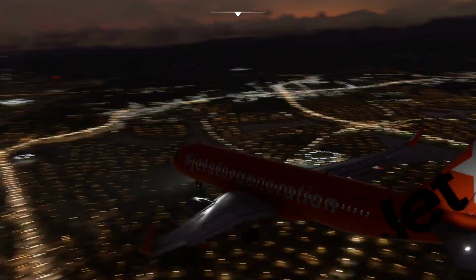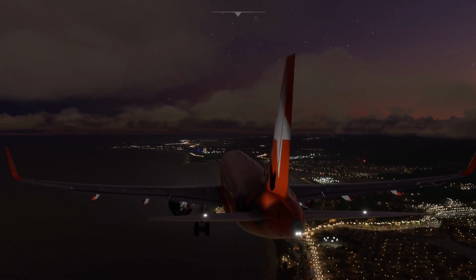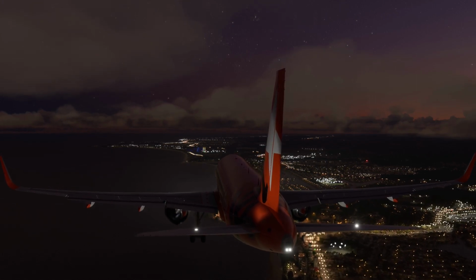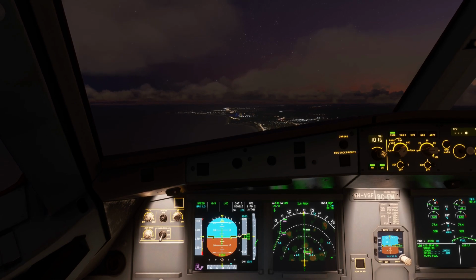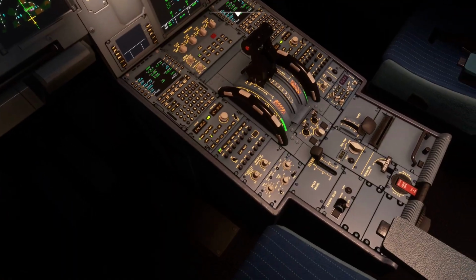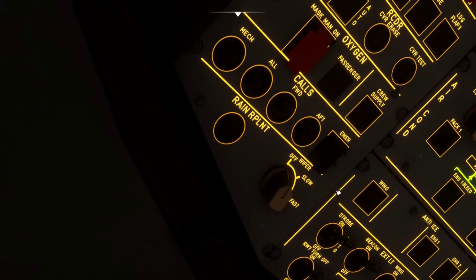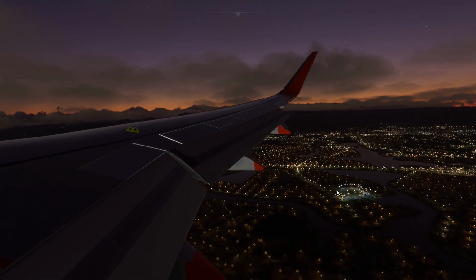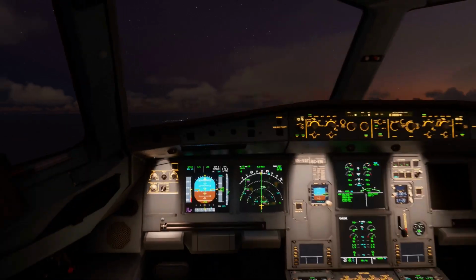Here we go. Yeah, those screenshots were wonderful. All right, let's go ahead and take flap full. And we are coming down nice and easy. Let's go ahead and make sure that the cabin spoilers are armed. Now they are. Cabin check. So let's go ahead and do a cabin check. Cabin crew seats for landing. All right.